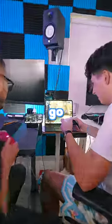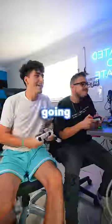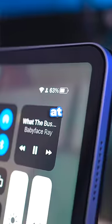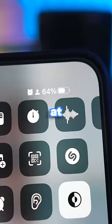After that, we decided to go back inside and play COD Mobile. And I was going crazy. This iPad feels like a console. After an hour, the iPad's at 63%. And the iPhone is at 64%.